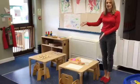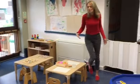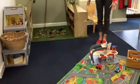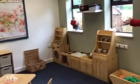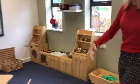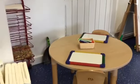The room then has its own areas. So we have the tabletop area where the children have snack and lunches, but can also do tabletop activities which they can access themselves. We have a carpet area for small world play such as dinosaurs, animals, train tracks, cars and the doll's house. And then through this archway we have a role play area where the children can play with the babies and reenact day-to-day scenarios.